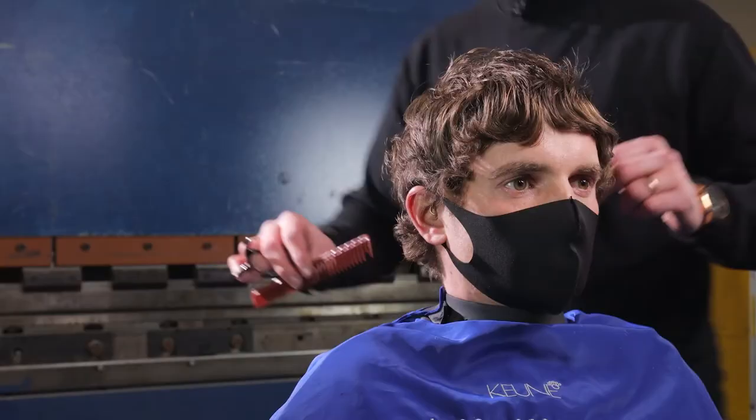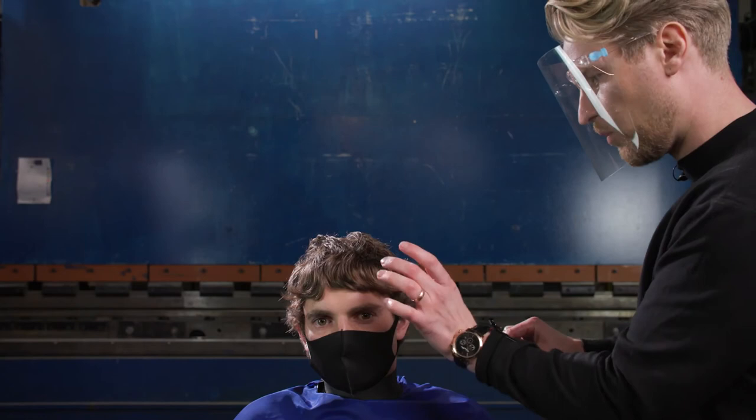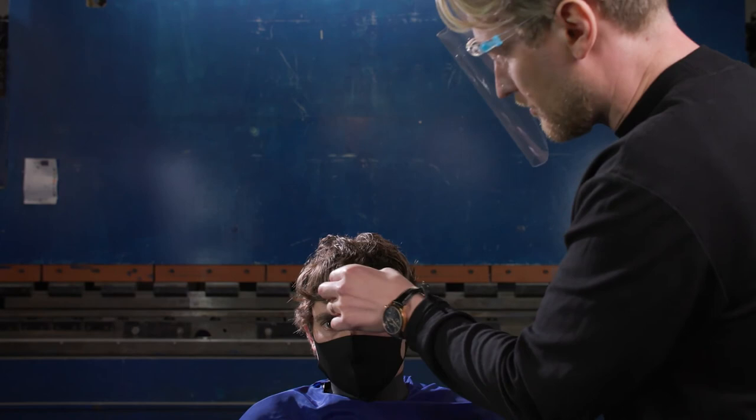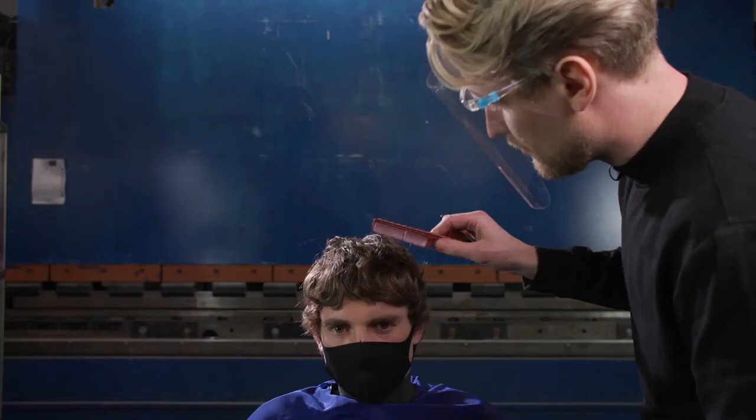So I'm just going to shorten this corner here. I've kept the weight in, which is nice. I'm just going to shorten the length. And create a little bit more softness into this fringe middle part. So by doing so, we're just going to elevate a little bit high, and we're going to slice into it just to create a nice soft layering within.